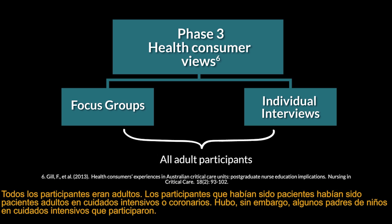Yes, they were all adult participants. So those that had been patients had been adult patients in intensive care or coronary care. There had been some parents, though, of children in intensive care that participated.